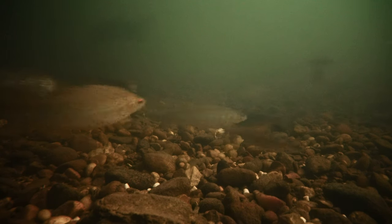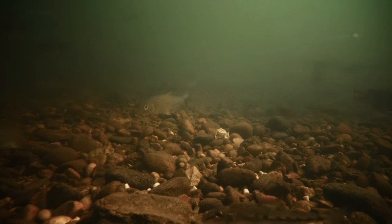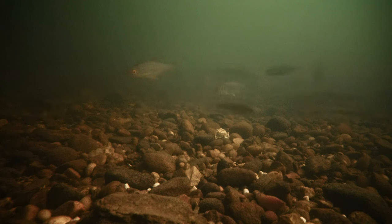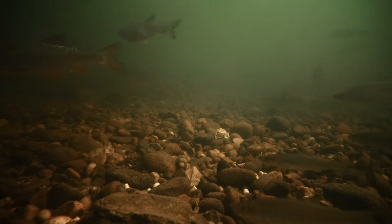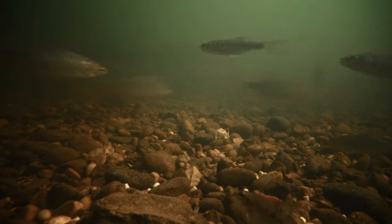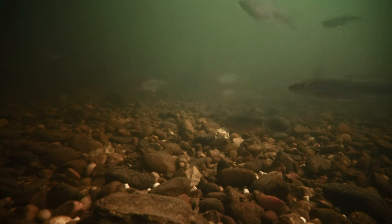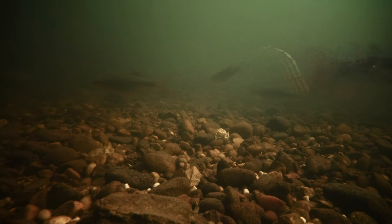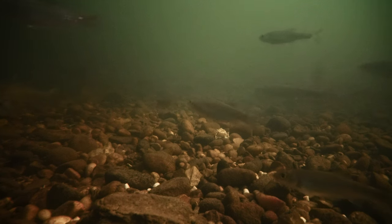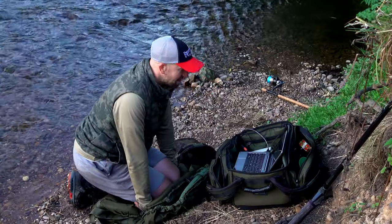There it is, big chub, not even stopping. Closer to the camera. Big chub is circling, or no, was that a barbel? Not too sure. Really not too sure, was it a chub or a barbel? That is a barbel, that is a barbel, finally.